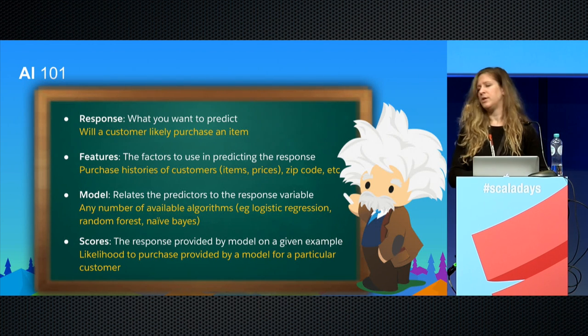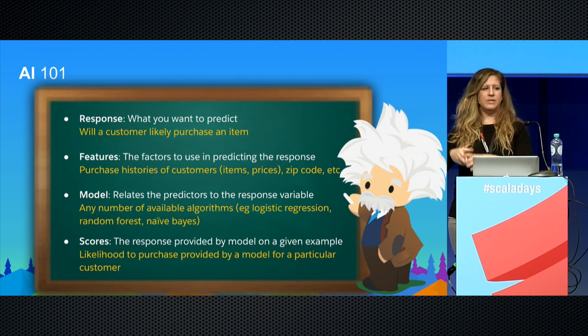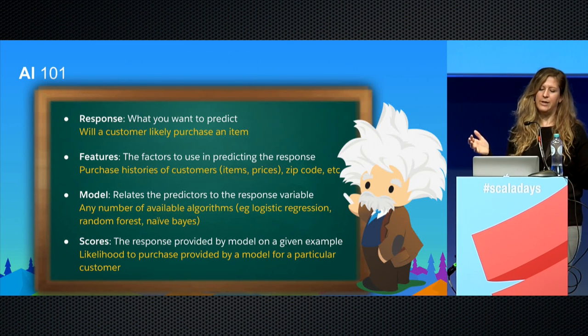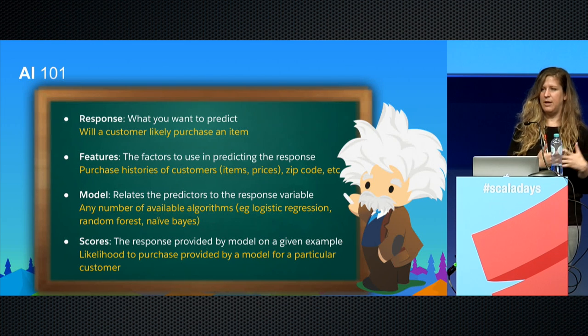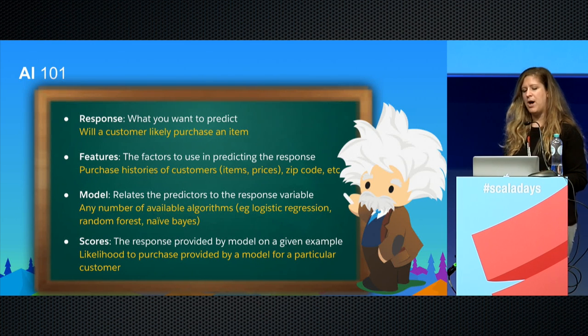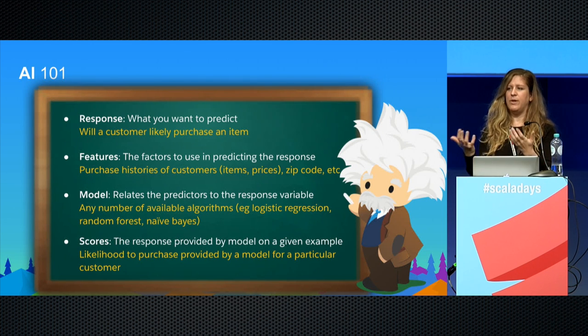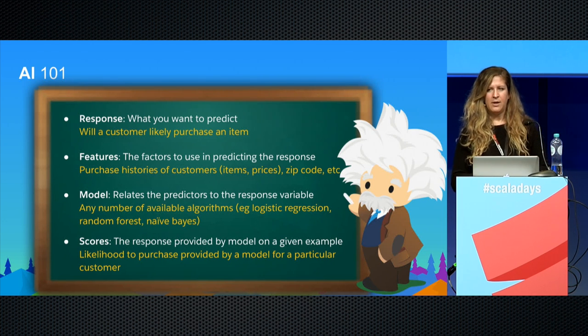Lastly, we have scores. So what happens in a model is you'll take a set of data, which we'll consider the training data, and what you want to do is derive a model so that any new data that comes in will now allow us to predict what we think the likelihood is for someone to purchase a particular item, again, given a model. So a new customer would come in, and I would want to use that model to decide whether or not we're likely to buy.